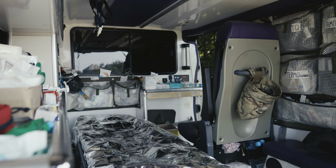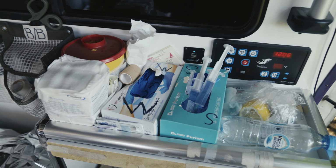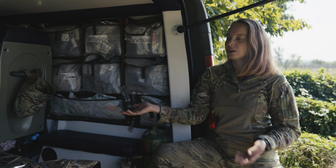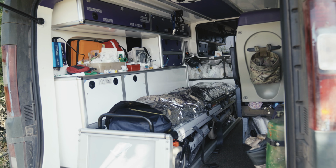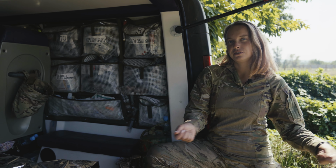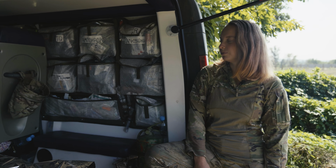So we have the same pockets as we have in casevac, but we have a little bit more stuff here. We have a place for a medic here or for a light casualty. Also here we have a stretcher. It also moves so we can take a casualty from the other car and give them to the hospital when we need to transport them without any disturbance.